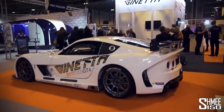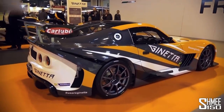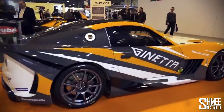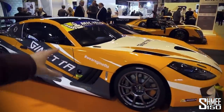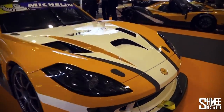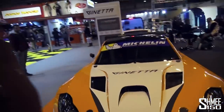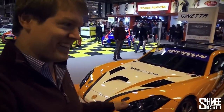Who knows? A stop by the Ginetta stand, where we have the G55 GT4, and on this side the G55 Super Cup car. Now, I actually get to drive one of these in the live action arena during the show. I'm driving the proper Ginetta race car, and it's awesome, and I'll hopefully get some behind the scenes of that little drive for you in my video tomorrow. Fingers crossed if I can film that. It might be quite difficult, but I can tell you it's awesome, and I'm only getting to drive it a tiny little distance, but having an awful lot of fun while I do.